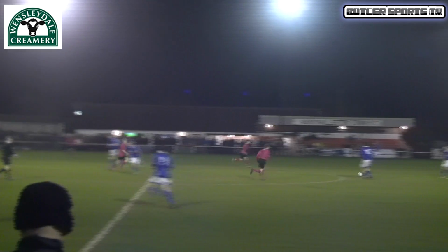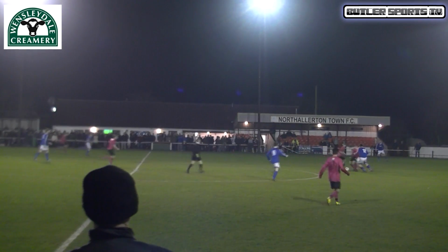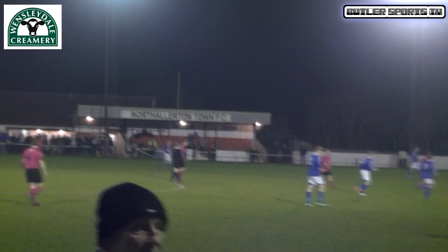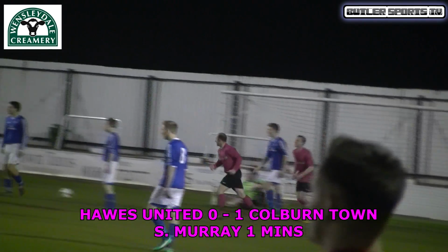So it's going to be Hawes United in the blue kit attacking the goal to our left, who are going to get us underway in this first half of this Wensleydale Medals League final. And that's an early free kick there to Colburn Town inside 25 seconds. It's Ashley McInerney plays it into the box. Stu Murray's unmarked and he heads it. It's gone in off the crossbar. Colburn have the lead, just a minute gone on the clock.